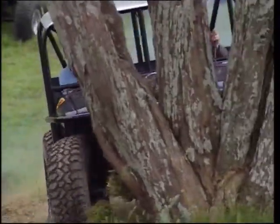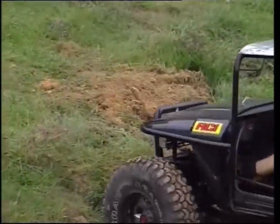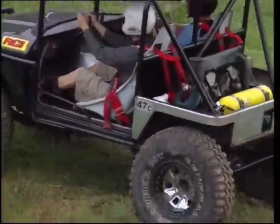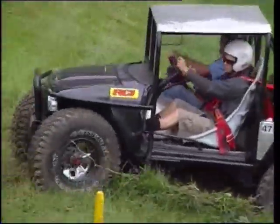Russell Smith takes his turn up around the first part of this course and down into the hollow. Yeah, that's the go. Hook it round over the humps and bumps. And what can Russell do with this one? Well, we'll soon find out as he holds the brakes hard.